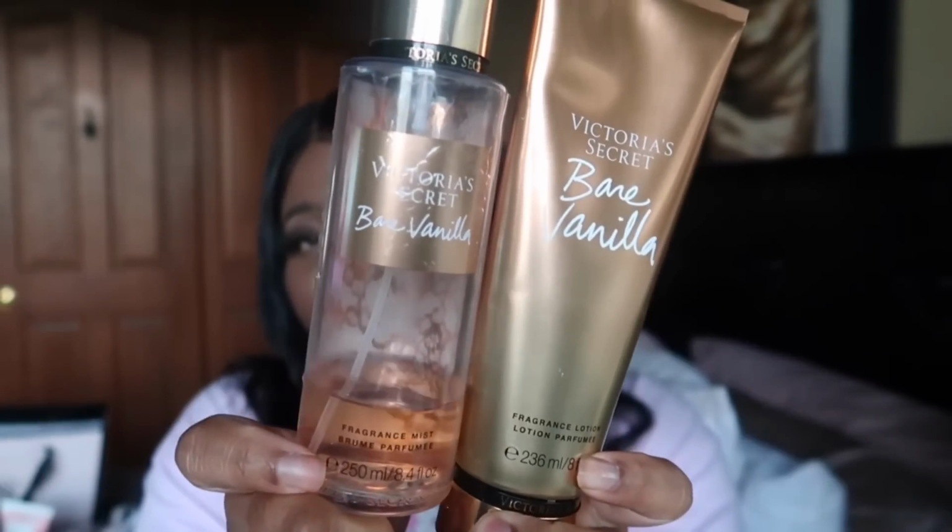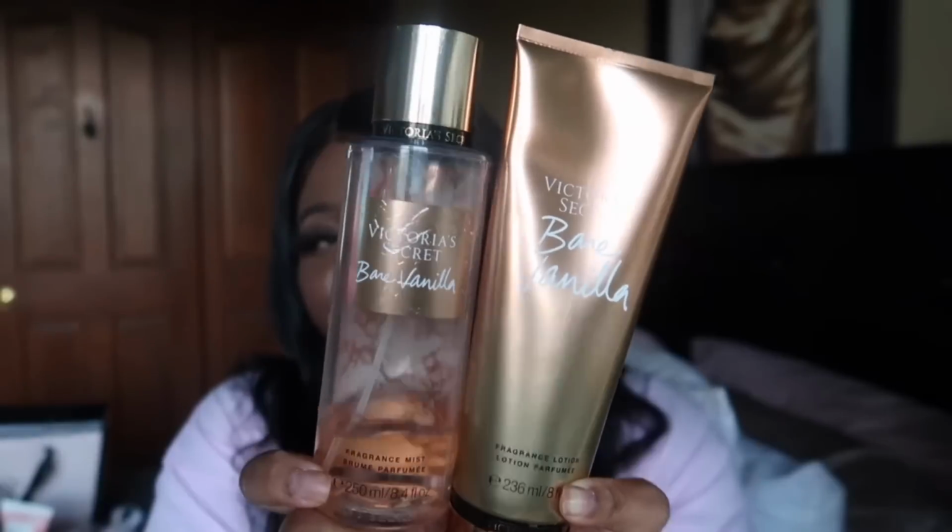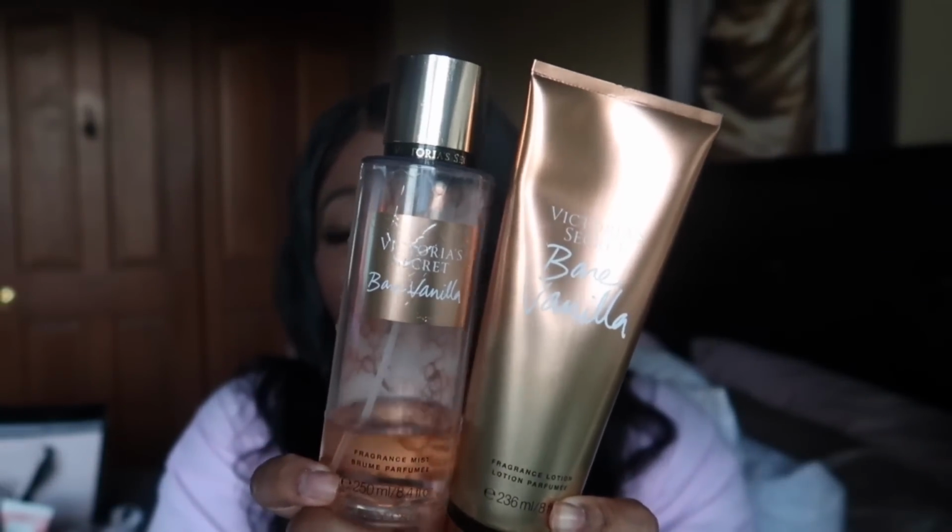Now this one is in here because I have gotten to a certain point with this spray and I just put it down, even though I love it so much. So this is Bare Vanilla from Victoria's Secret. As you can see, I have a huge dent in this. I really could have been finished with this one, but we like to wear different scents every single day. We don't pretty much wear the same ones all the time. So that is why this one kind of got shoved to the side, even though this is one of my favorite vanilla fragrances ever.